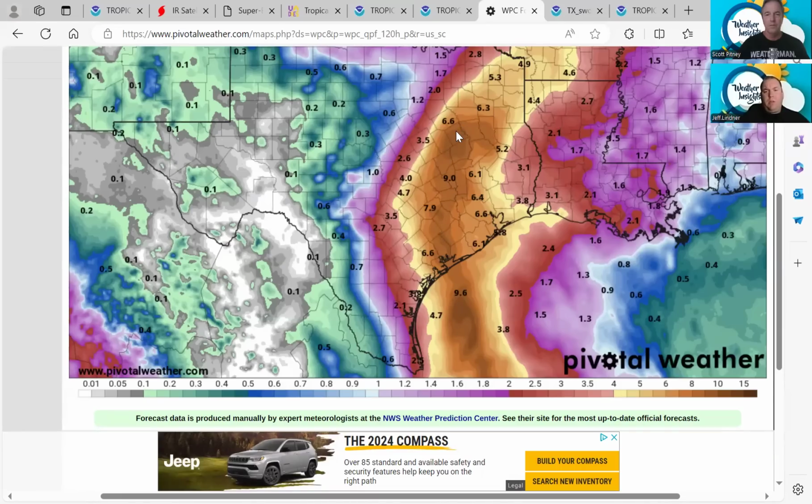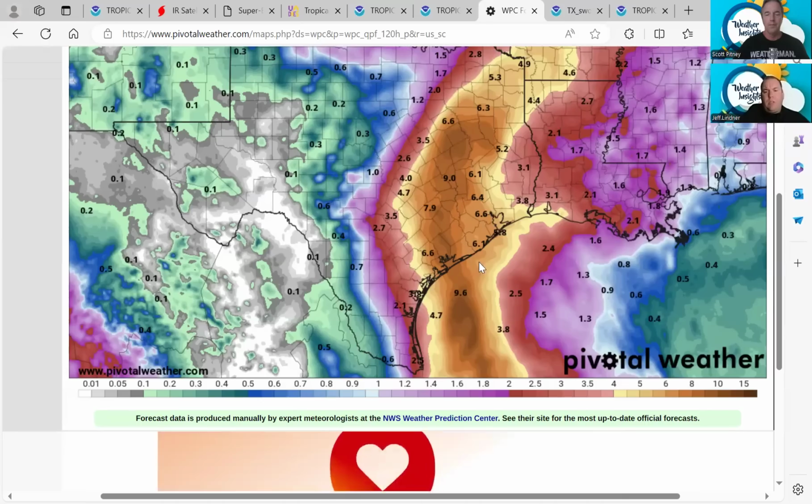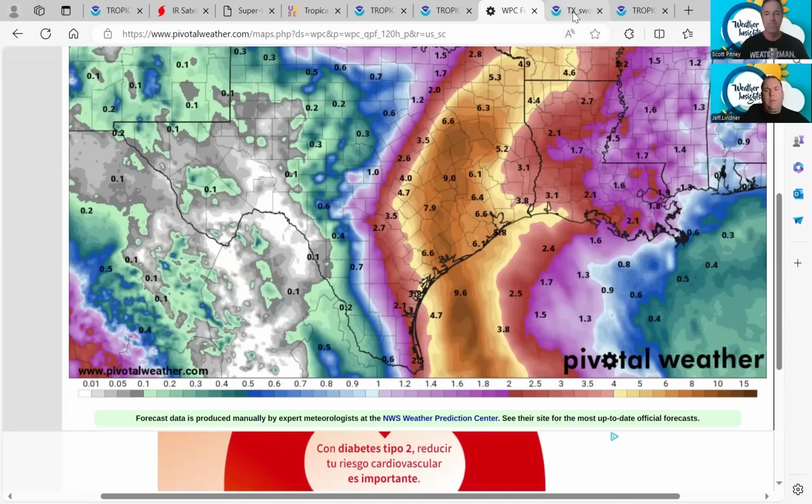but moves, like you said, up into northeast central Texas, towards Huntsville and up towards eventually the Longview area. So unfortunately, that water is going to come down the rivers at some point as we get into later next week.